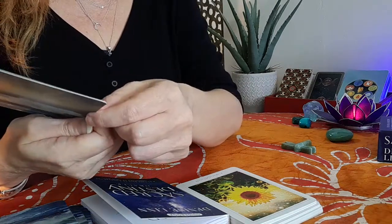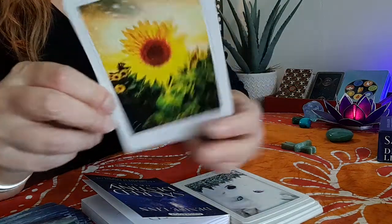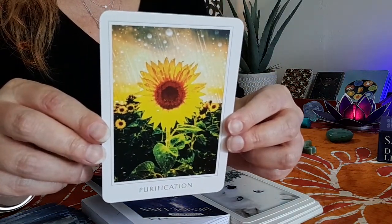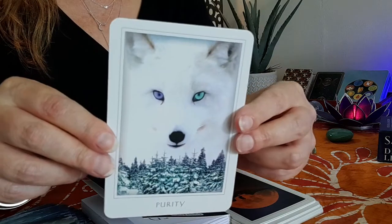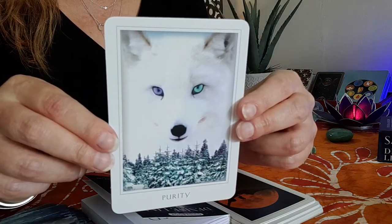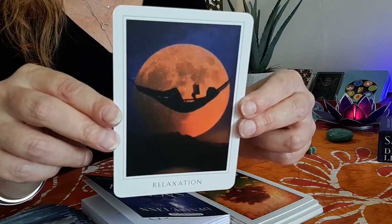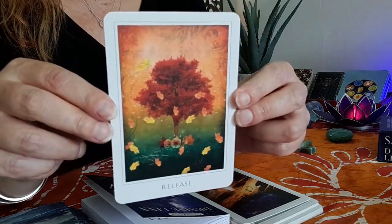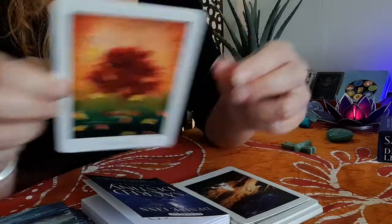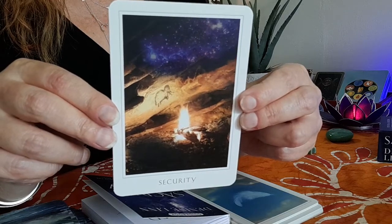Protection. I'm not sure how protected I would feel underneath that tree in the middle of a storm there, but there we go. Purification. The rain washing everything clean. Purity. That's so gorgeous, isn't it? As pure as the driven snow. Relaxation. Release. In the autumn, the trees giving up their leaves. The security of a cave, of a fire.